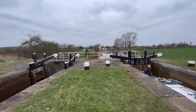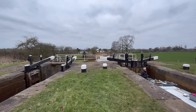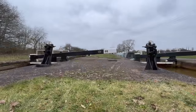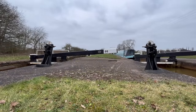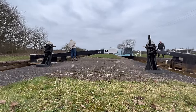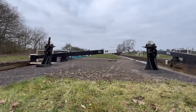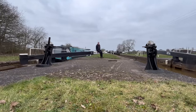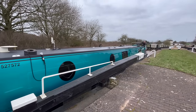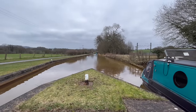This is true multitasking, getting both boats through these parallel locks at the same time. I'm just running around between the locks, getting them set. Said there's two boats coming down, so we're going to leave both of these gates open.